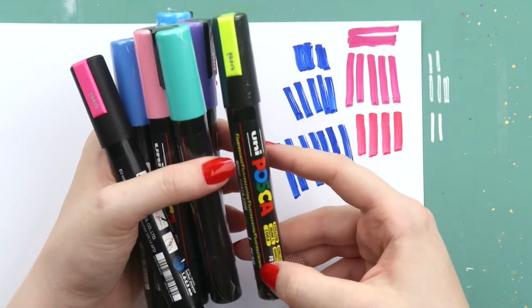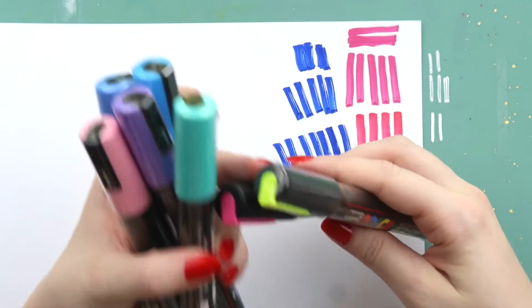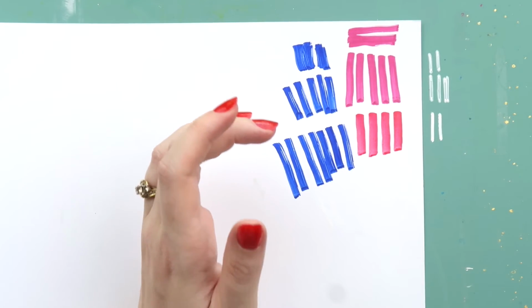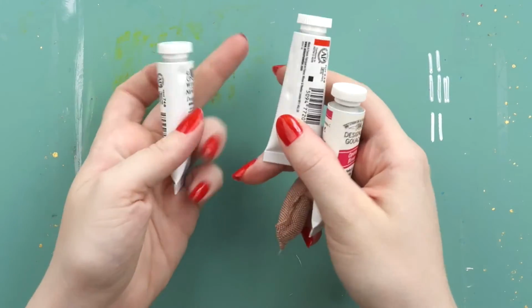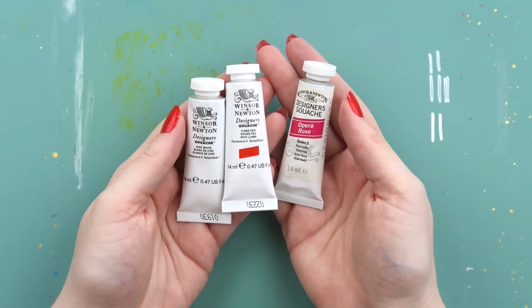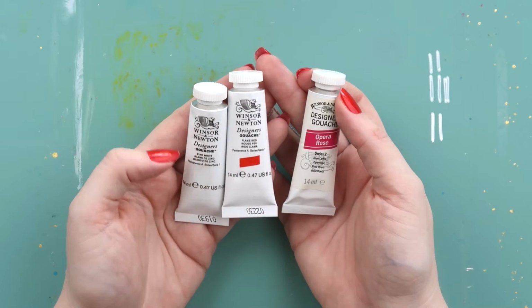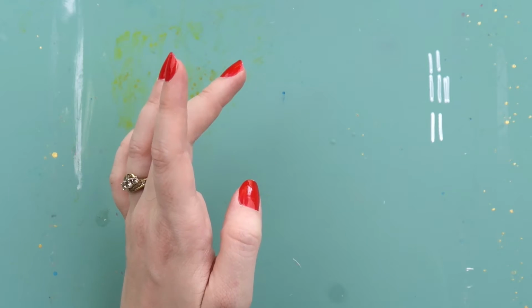I got some Posca paint pens. I got a couple of fluoros to play with, pink and a yellow, and then just a few of my usual colours to top up my supplies. I grabbed a couple of gouache paints because I haven't used them before, and I have a feeling they were on special at the time. They're still ridiculously expensive, but I did grab Opera Rose, Flame Red and Zinc White, so I'll use those soon.